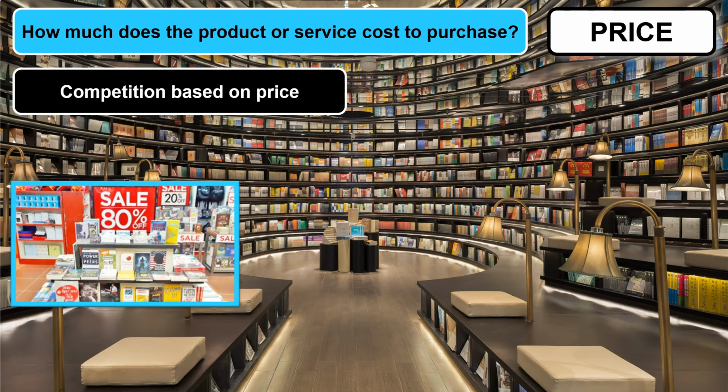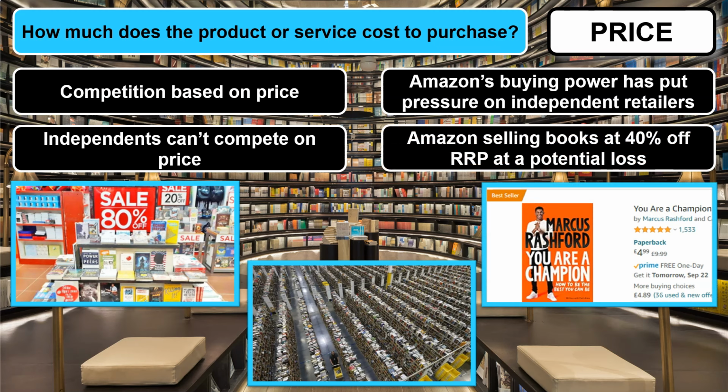The competitive environment for independent bookstores has changed since Amazon came on the scene, as they have huge buying power and can purchase in large quantities, driving their unit cost down and allowing them to charge rock bottom prices to their customers. Independent bookstores cannot purchase in these quantities and therefore struggle to compete on price with Amazon. There are even instances of Amazon selling books at 40% off RRP, with people speculating that these are being sold at a loss to gain more custom, and in turn this is steering customers away from independent bookstores.